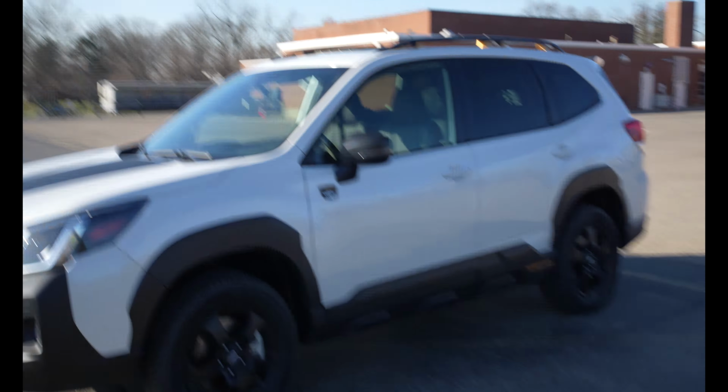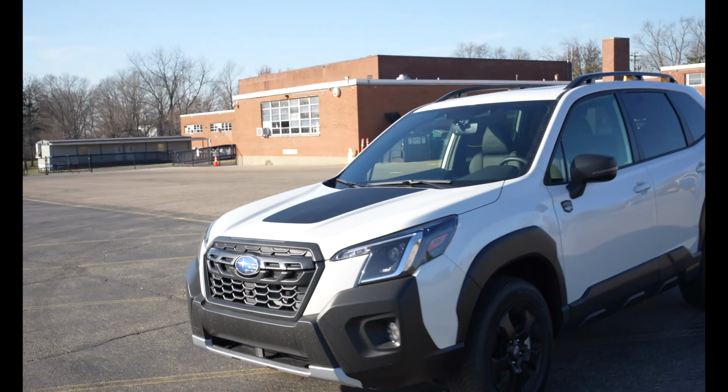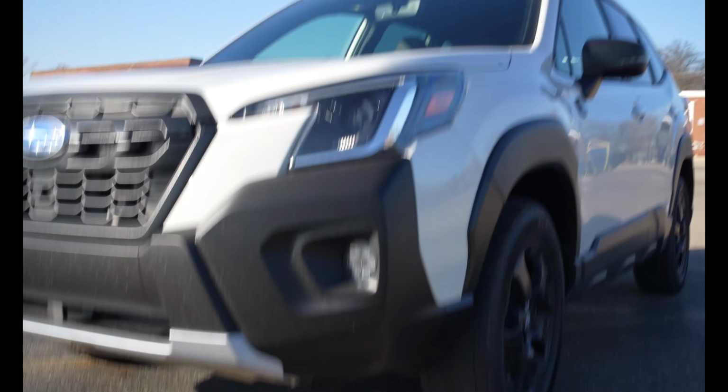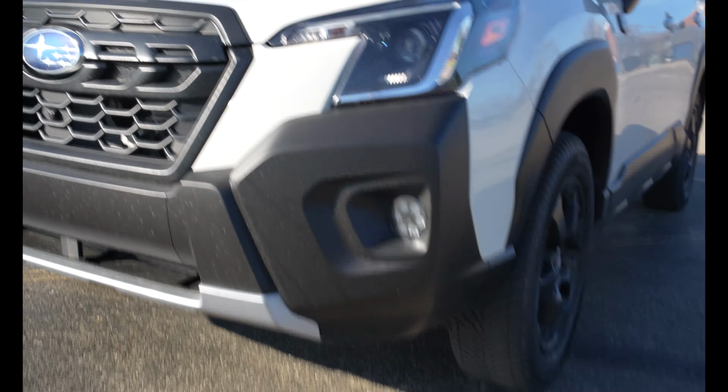So, review this. I've had it for a week, and these are not the original tires that came on it. I'll go through that. But the first thing with the exterior, I really like the look of the Wilderness. That's another reason why I went with that over the Limited option. Essentially you get a little bit more ground clearance. It's either 9.3 or 9.5 inches of ground clearance. So you get a little bit more ground clearance, 17-inch tires.